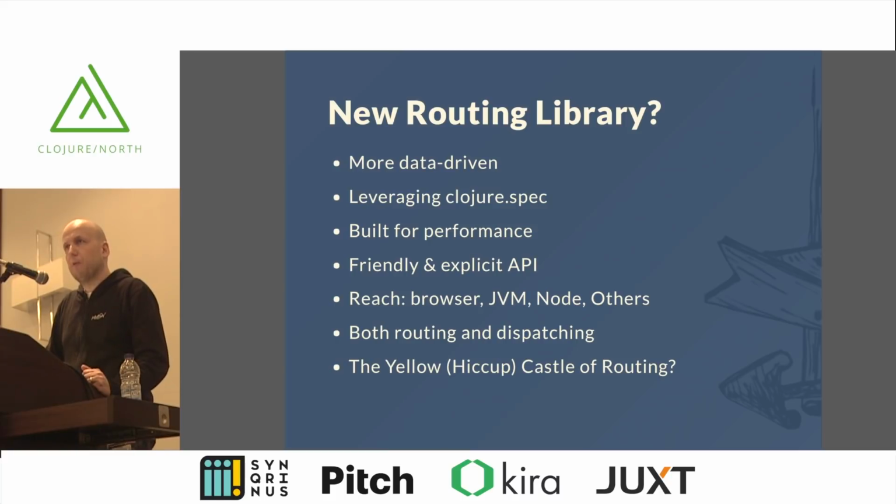So why should we do another routing library? We have already these good ones, but we wanted to explore this data-driven approach and go deeper with that. And for example, Clojure spec, it has been coming for 2 years, and now finally I think we know how we could use that and leverage that, so we would have the data and the schema for the data. And one other thing, performance. Some of the libraries, I was performance tuning them and noticed that there's lots of hot air in the library, so I wanted to build some library which would be really fast. And then the reach: some existing libraries only work for JVM, some only on the browser, so just take all the best parts of existing libraries, add something new and create a library out of that.